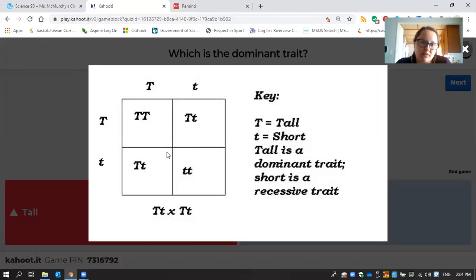This one here and the one down here in the bottom left are called hybrids because each offspring can pass off either a tall trait or a short trait. Then this one down here would be a purebred recessive, so this person would only be able to pass off a short gene. Also, I'm pretty sure the answer was literally right there: tall is a dominant trait, short is a recessive trait. If all of us read that, all of us would have gotten it right.